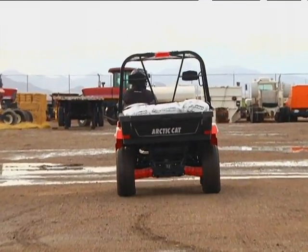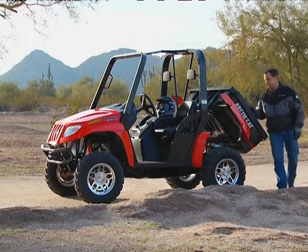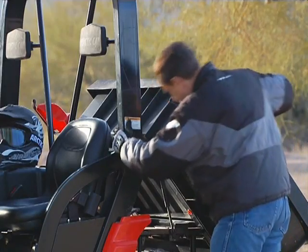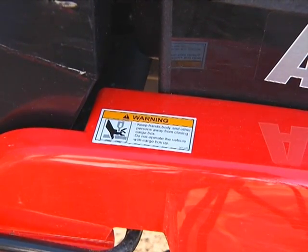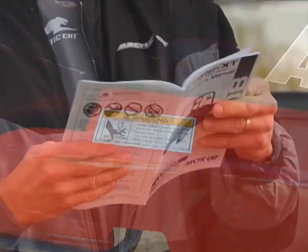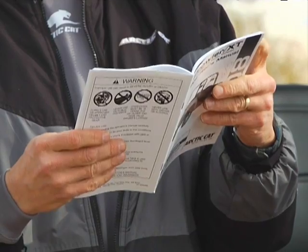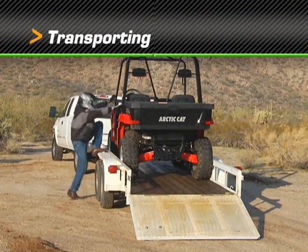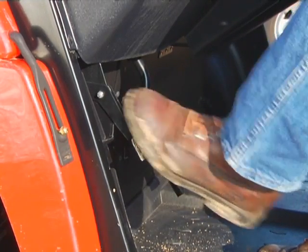Never operate the Prowler with the box tilted up or removed. Also, be careful to avoid pinching your fingers when dumping or tilting the box. See the operator's manual for more information on hauling cargo and towing trailers. If you need to transport this vehicle, always keep it on all four wheels, set the parking brake, shift the transmission into low range, and securely tie the vehicle down with appropriate straps.